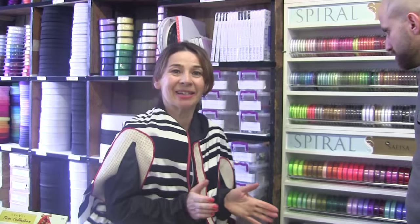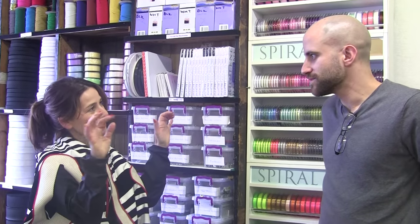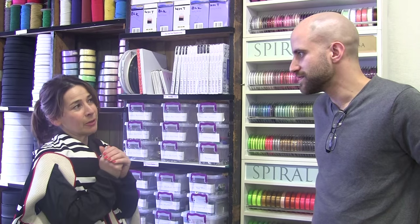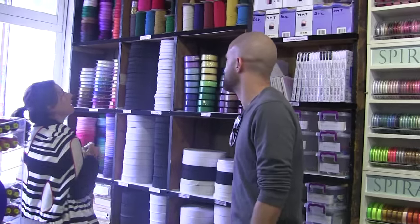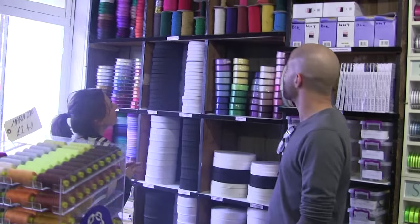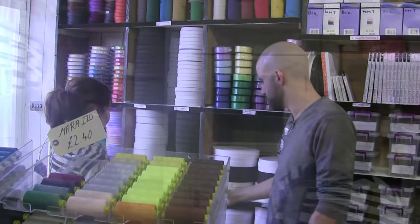So I said to them, have you got any elastic? So let's see what sort of elastic they have. I have to say, I saw in the window slightly amazing elastic. The smocked elastic with the frill on the top. Yeah. We've got plenty of it. And we've got such a huge range of elastics. Oh, look at all the coloured elastics. Yeah, we've got round elastic, flat elastics, in loads of different widths.